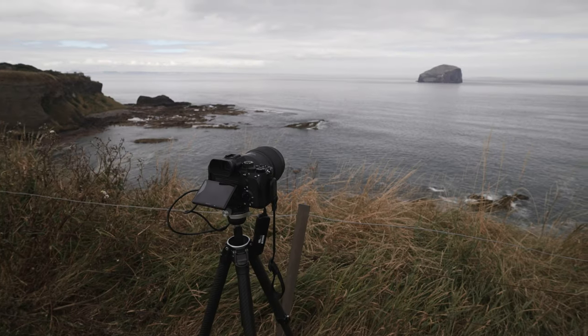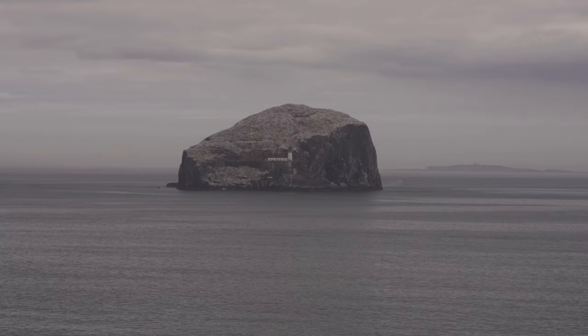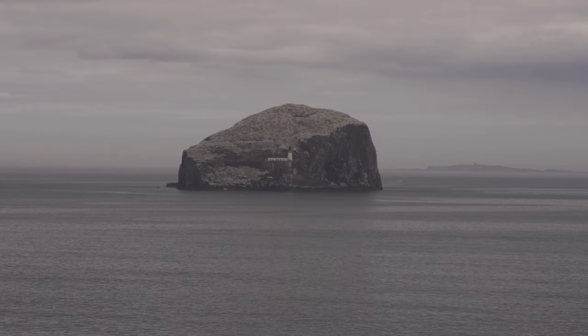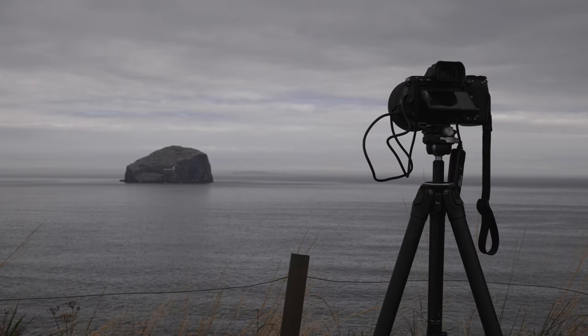This doesn't mean that there aren't beautiful spots in the east and the south. There are, and I tried to visit them. The first one was Bass Rock. It is a pretty nice looking island, and the lighthouse is just a cherry on top.